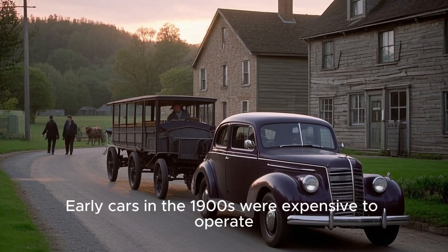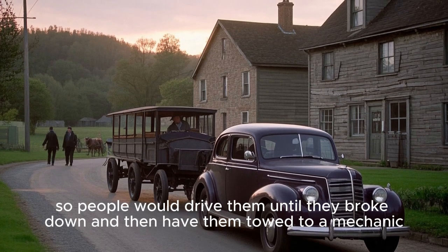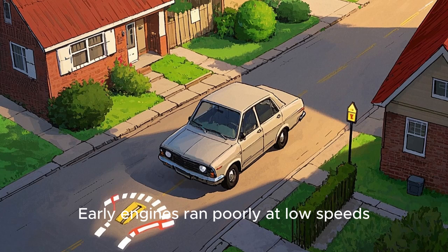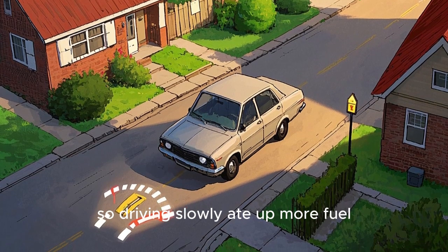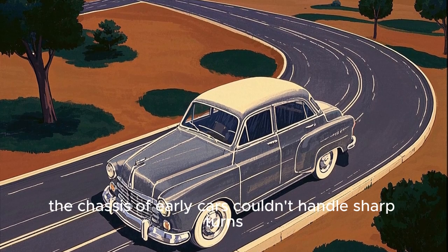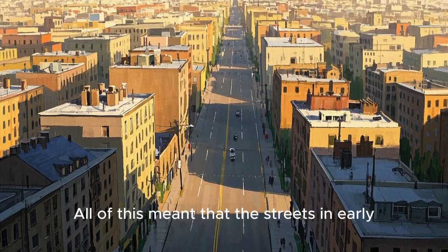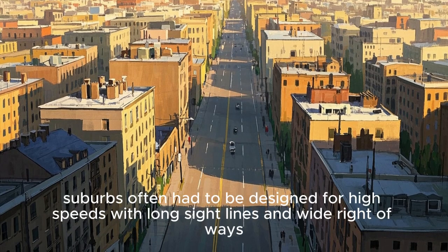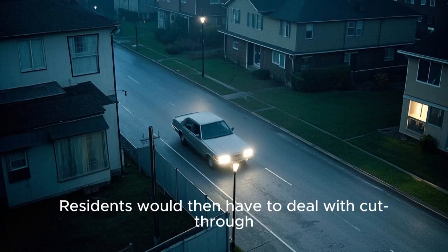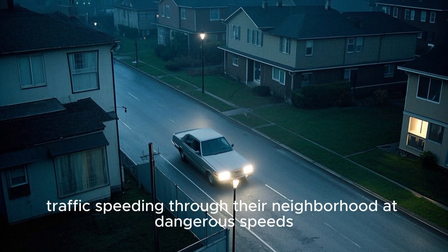Early cars in the 1900s were expensive to operate, so people would drive them until they broke down and then have them towed to a mechanic. Early engines ran poorly at low speeds, so driving slowly ate up more fuel. And finally, the chassis of early cars couldn't handle sharp turns, meaning they had to be designed around wide, sweeping curves. All of this meant that the streets in early suburbs often had to be designed for high speeds, with long sight lines and wide right-of-ways. Residents would then have to deal with cut-through traffic speeding through their neighborhood at dangerous speeds.